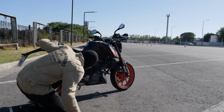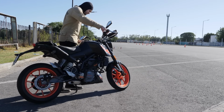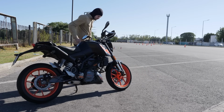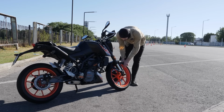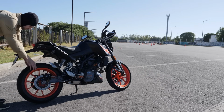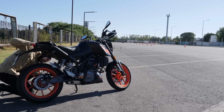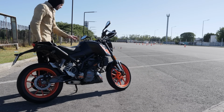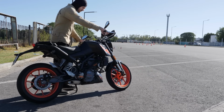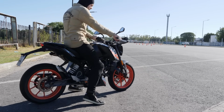All in all, the most basic pre-ride routine looks somewhat like this. Check your oil level, start the bike. As it warms up, check your tires. Chain. And controls. Then apply the brake and rock the bike.